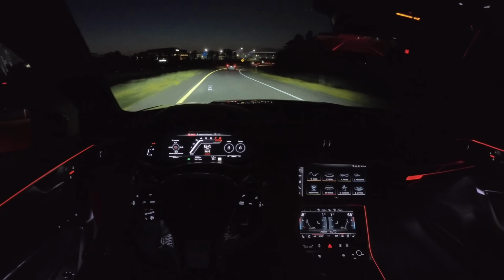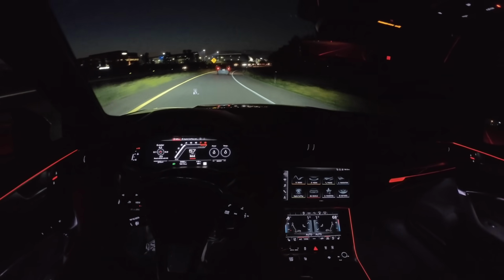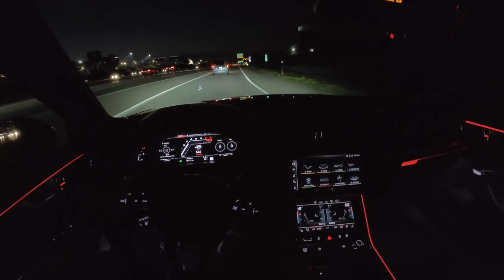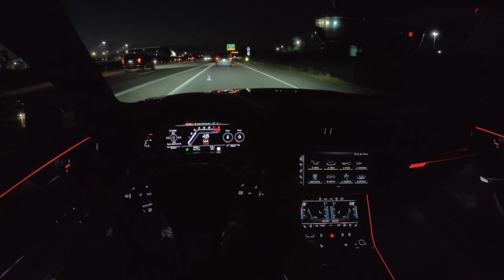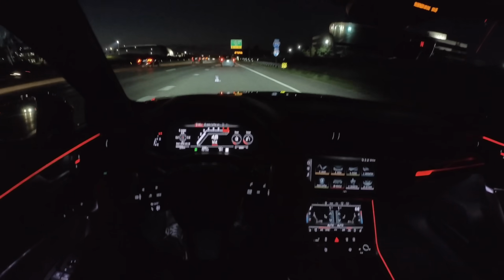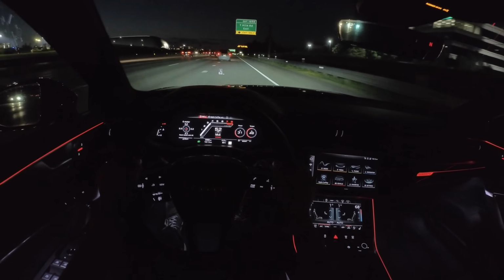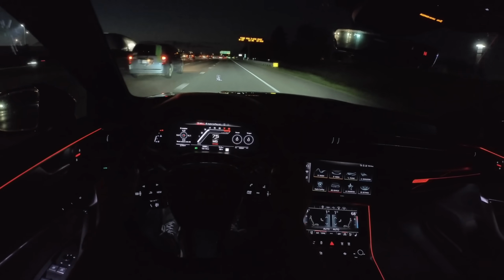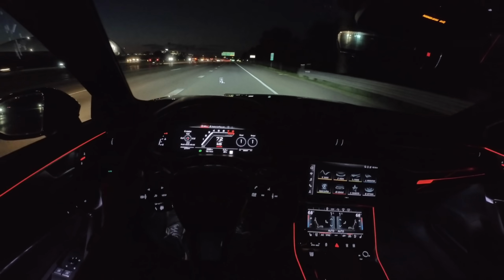It does sound nice though. Just not as sweet as that 2015 era naturally aspirated RS5 with the V8. That was a really sweet engine. This twin turbo, it has a lot of power, but definitely sucks some of the noise out of the driving experience.